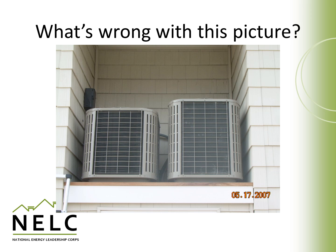In this picture, we see some condensing units that have actually been installed much too close to each other and much too close to outside surfaces. Condensing units draw air from different sides and they need a bit of clearance to be able to work efficiently.